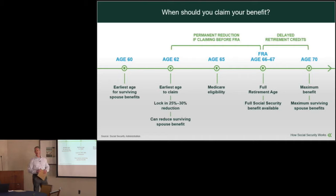Age 65 is for Medicare. You have a 7-month window to file for Medicare. It's 3 months before you turn 65, the month you turn 65, and 3 months after. If you do not file for Medicare and you do need to, later on you need to file for it and you missed your window, your Medicare premiums will be inflated for the rest of your life. So you do not want to miss that window.